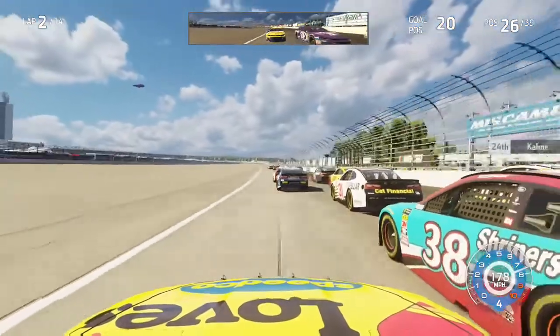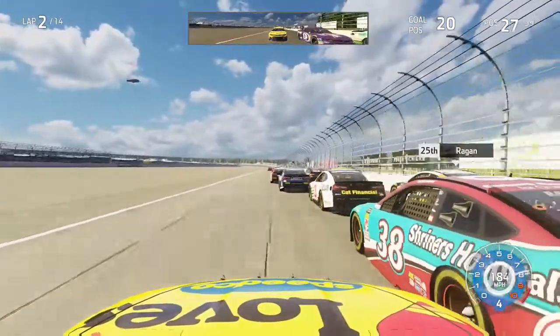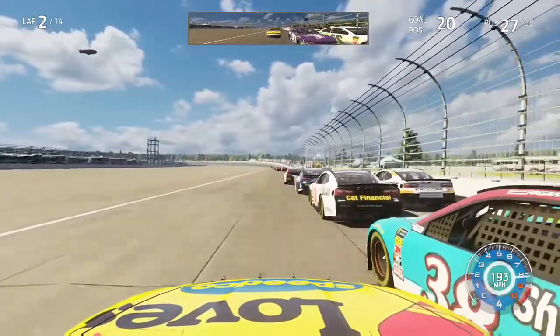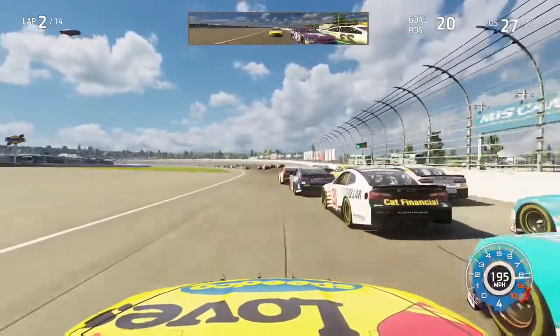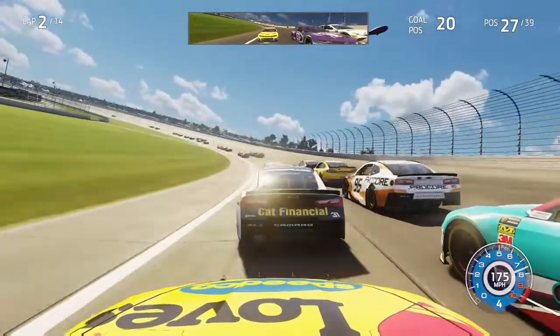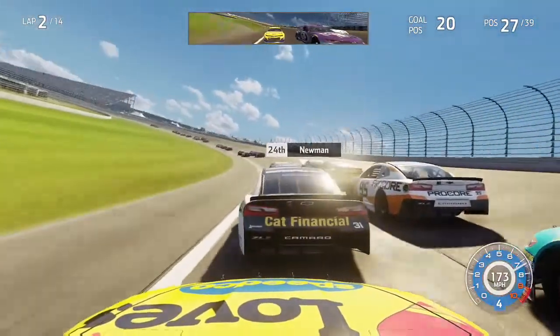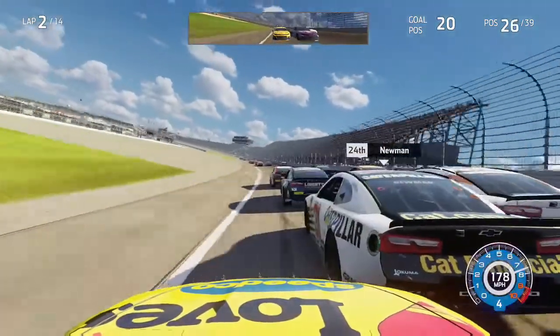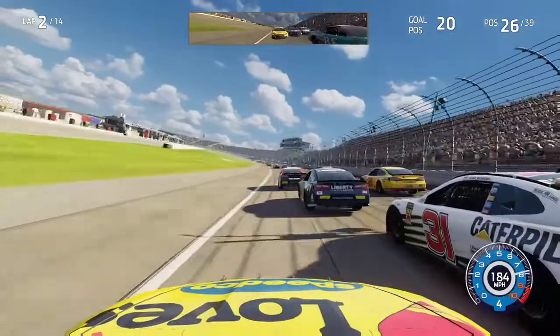Down the back straightaway, we do not have a lot of speed, so we're going to try and side draft him down the back straightaway. His car is very unsettled. He's wobbling back and forth like he's about to roll down the straightaway. Now behind Ryan Newman in the 31 car. Alright, we're up to P26 as we force it 3 wide with Newman and Kasey Kahne now.